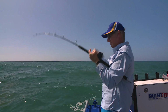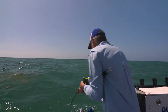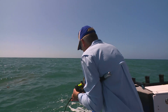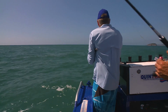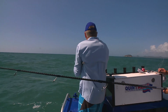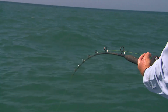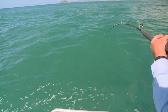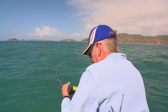Good stuff. After a smorgasbord of species like that, what will this reef produce next? Whatever it is, it's going to be big. They're the ones you want. Got a shark, though. It's very active. Very active. When they get active like that, yeah, they tend to be Noah's Arks. Wow, there's some fish down there. Look at that. The old prawn's still there.